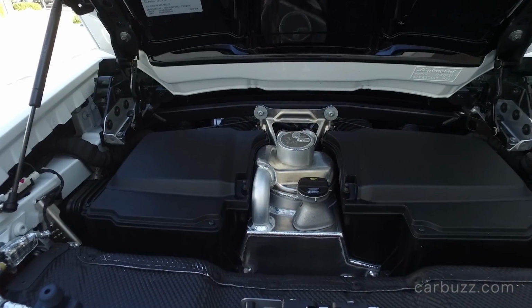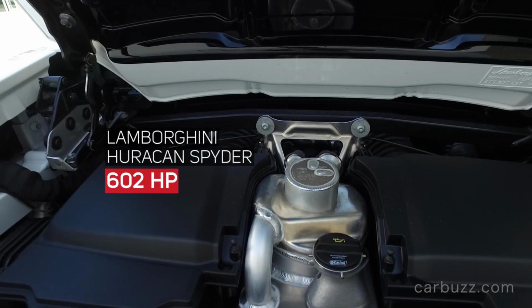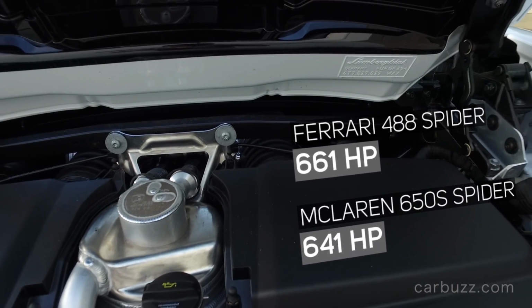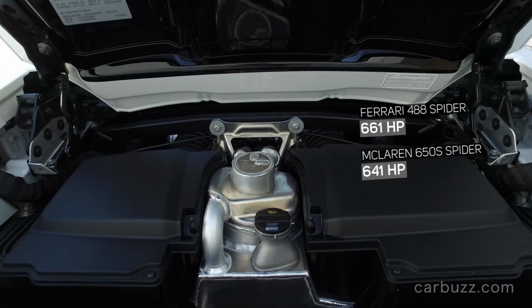Correct. And they want it also because of this 5.2-liter V10 engine, 602 horsepower, sending power all the way to all 4 wheels through a 7-speed dual-clutch transmission. Hence the name 610-4. Correct. The 610 is the horsepower. The 4 is all 4 wheels.